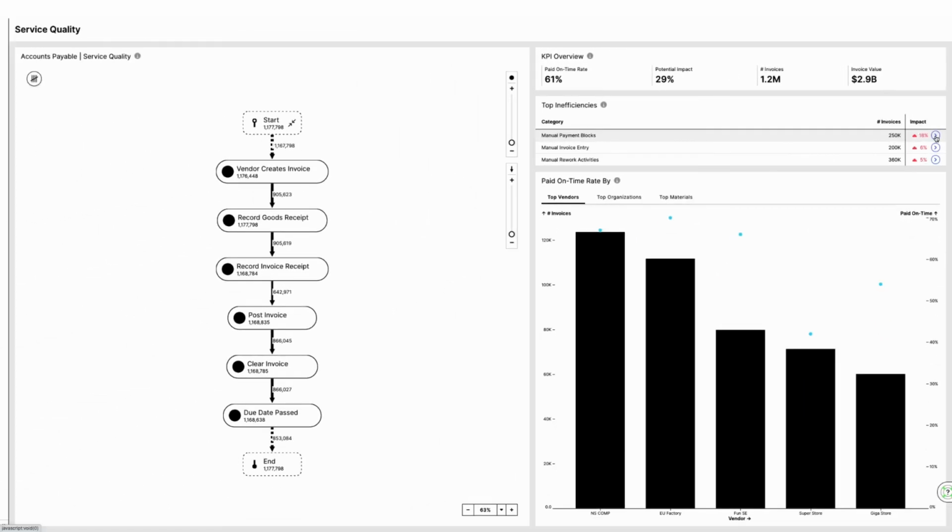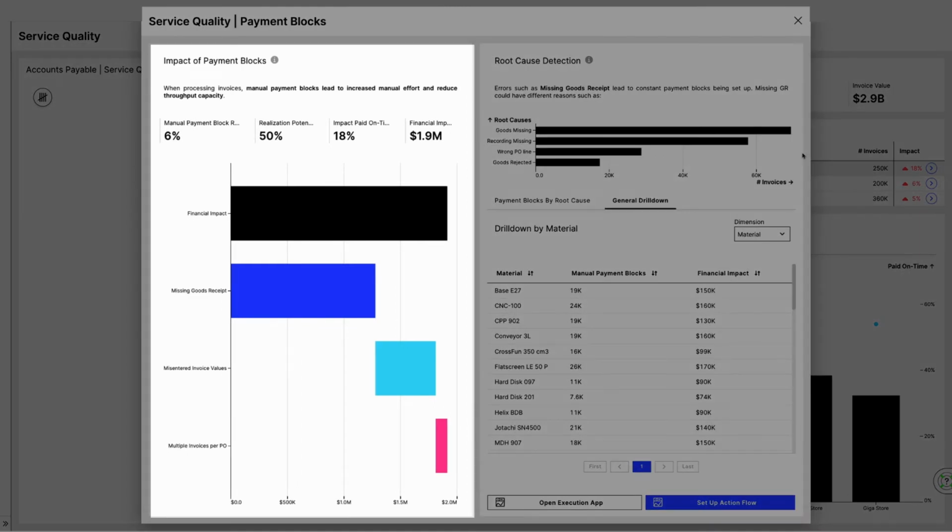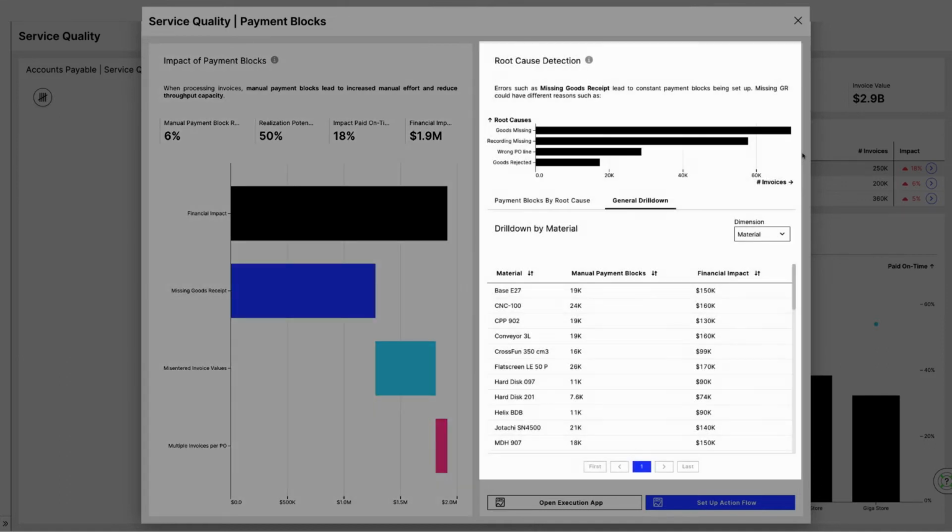Let's take it one level deeper to understand how Celonis knows this. Celonis provides Anna an impact analysis to assess the magnitude of the issue, and even better, a root cause analysis of payment blocks.